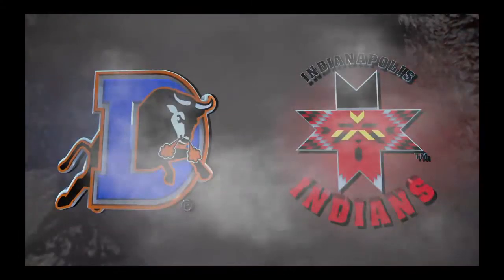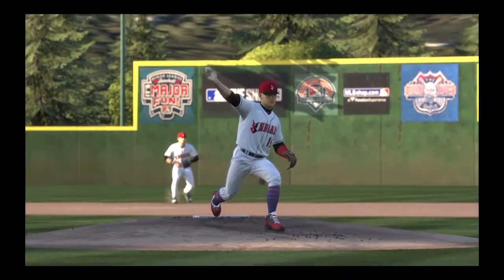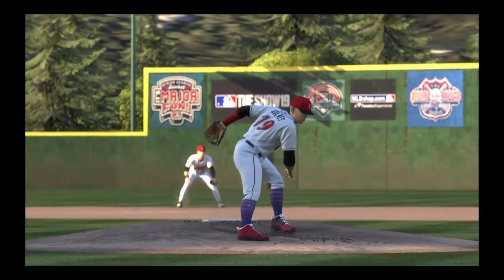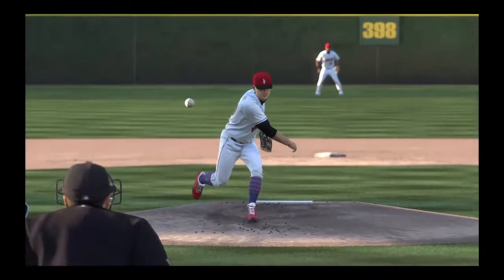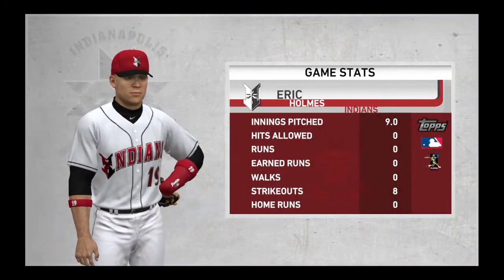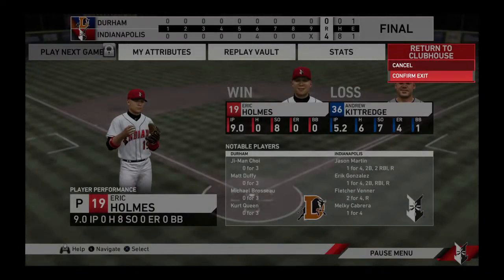Well, obviously, after a no-hitter, there's not a whole lot of debate as to the identity of our top player of the game. Yeah, probably the easiest player of the game decision we'll have to make all year. He got some help along the way from his defense, but all in all, this was his show, and he winds up in the history books with a no-hitter. Here now is our final line score.